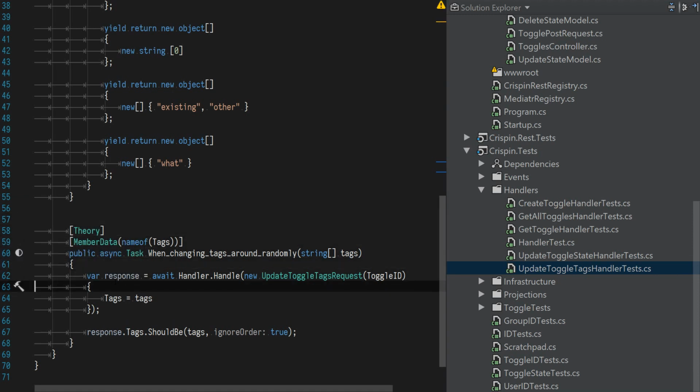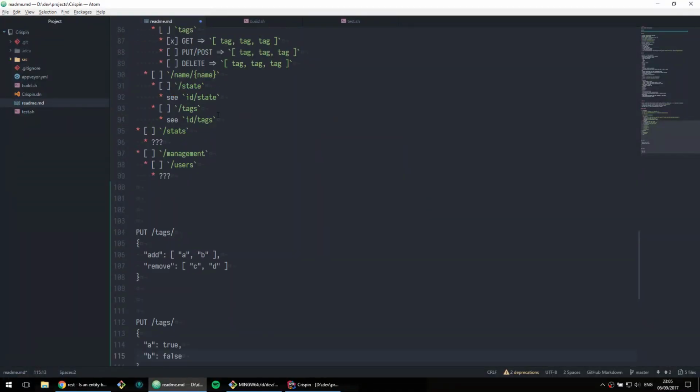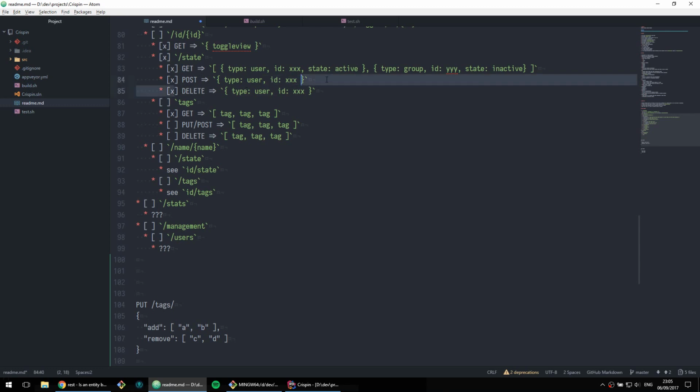Alright, let's see what happens. I'm imagining a lot of failures. Come to think about it, did I implement that as a delete? I did. Tut tut. Gonna have to do something about that as well.